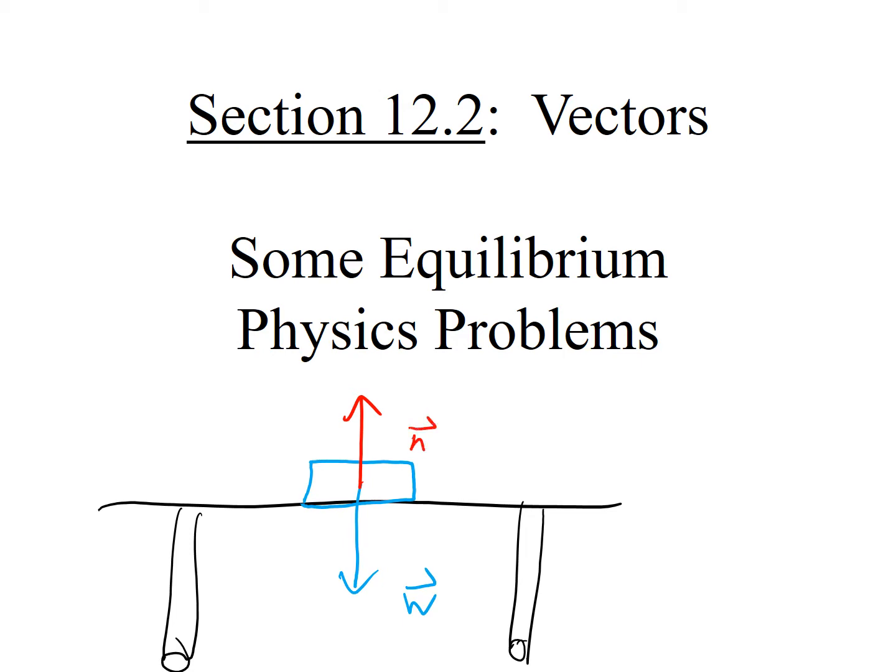Anytime an object is touching a surface, the surface pushes on that object, and it's always perpendicular to the surface. So since the surface is this way, the normal force is this way. The book does not move. What that means is, even though there are forces on it, there's two forces, this one and this one, the total of the forces has to be zero if an object is not moving. Again, that's not all of Newton's first law, but that's the first half of it.